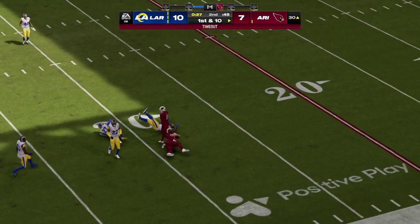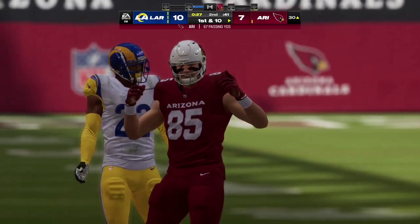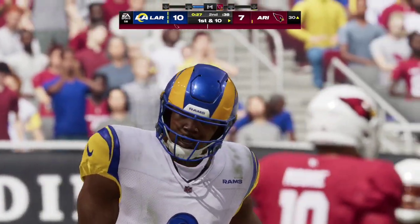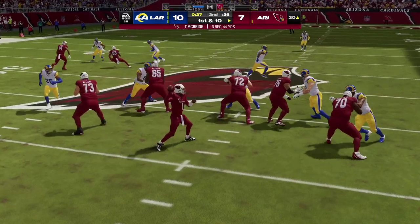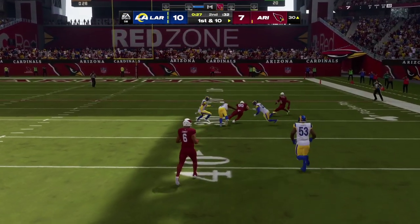Pass taken in by his big tight end. Now the Cards going to call another timeout, their second, as they'll stop it with 27 seconds remaining here in the second quarter.